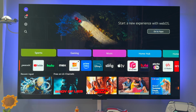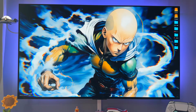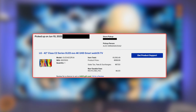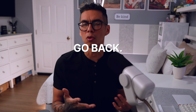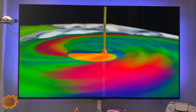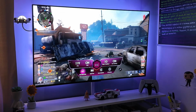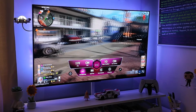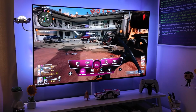For a monitor, I use a TV instead. It's the 42-inch C2 OLED Evo series. I've had this since June of 2023 and it's been remarkable. It is true what they say, once you go OLED, you never really do go back. The image quality, the size, the build, it's damn near perfect. Being able to play Zombies in 4K at 120 is... Good job! And I know you're probably wondering how I'm playing Zombies.